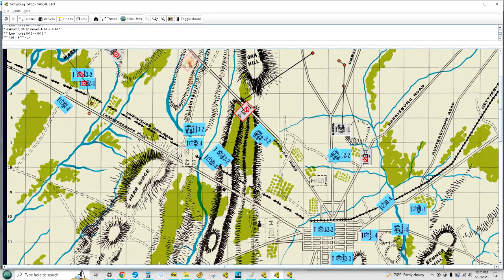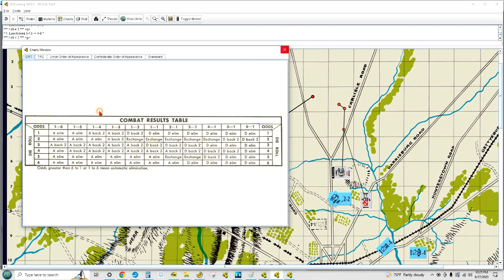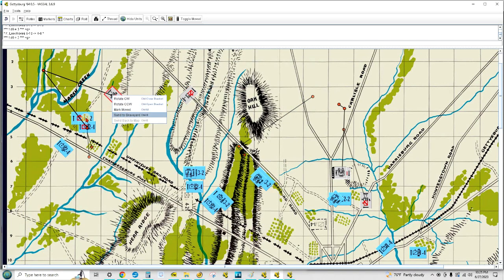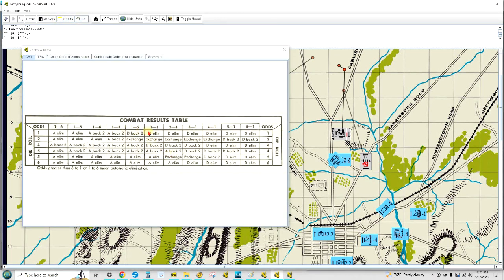1, 2. Okay, over here he's at a 6 to 5, 1 to 1. Rolls a 2, 1 to 1 at 2 is an exchange. And sends him to the graveyard, but he's got an artillery, so the artillery survives it. Here we've got a 1 and 3 is a 4 to 2, 2 to 1 odds. 1, 2 to 1, 1. Defender eliminated.